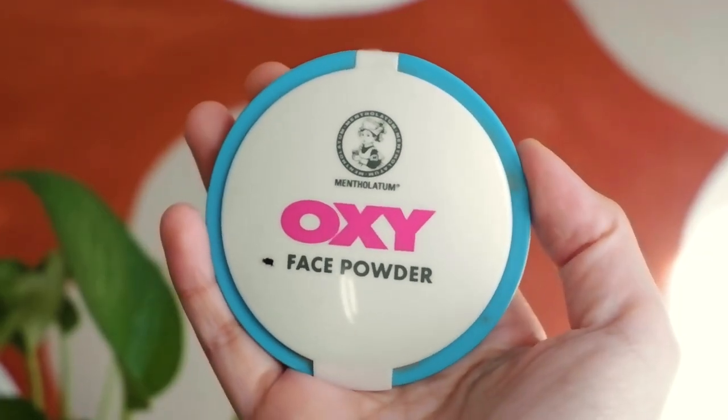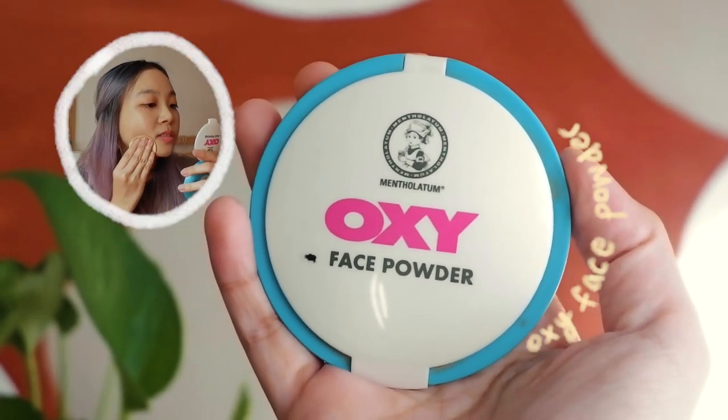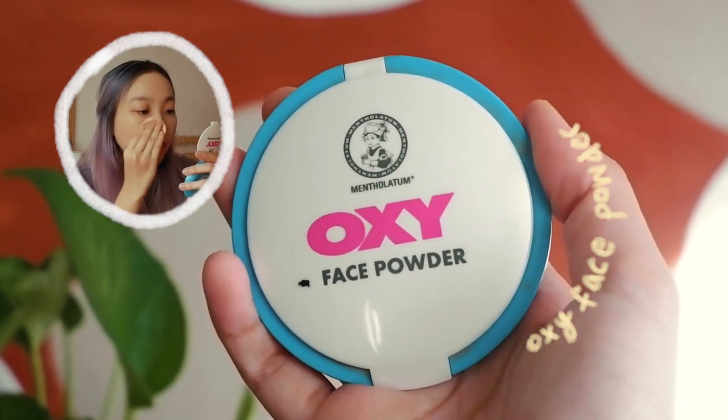So one downside about this product would be that it can be a little bit shiny when you go outside. When you go outdoors, you'll notice that it reflects a lot of sunlight onto your skin, which is good, but at the same time, it gives off this very oily kind of complexion. So I decided to apply the Oxy face powder onto my skin just to matte it down a little bit more. So moving on to the next step of the tutorial, let's move on to the eyebrows.